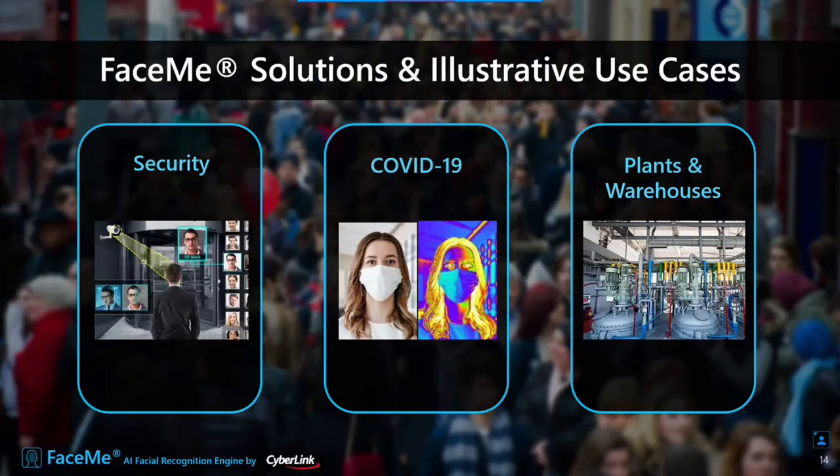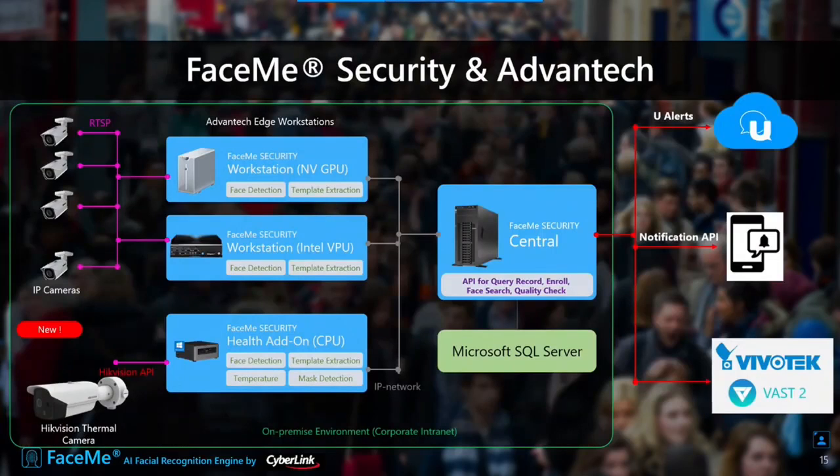Okay, so as you see, this is pretty simple, but it opens the door to many, many opportunities. Now, let me present some of our key solutions as well as a few illustrative use cases. I'll talk about FaceMe Security, which is addressing security horizontally across different areas. For COVID-19, we have that solution called FaceMe Health, and I will also show afterwards how it can be relevant to factories, warehouses, and plants.